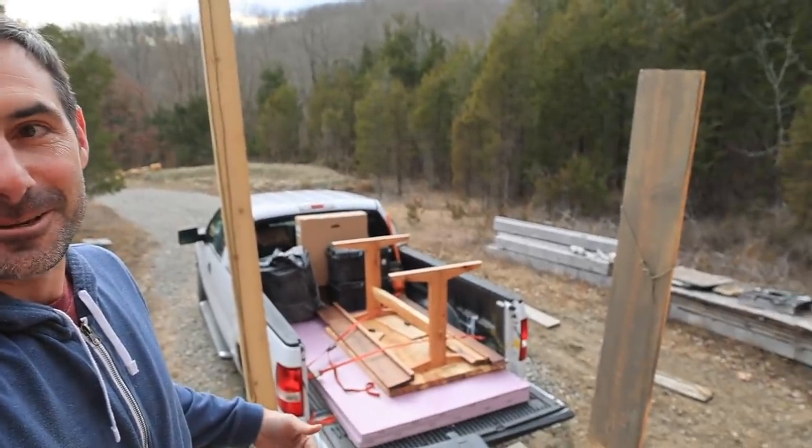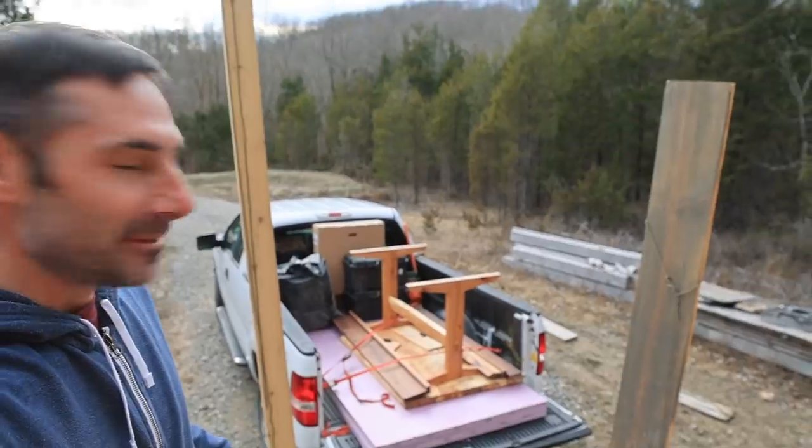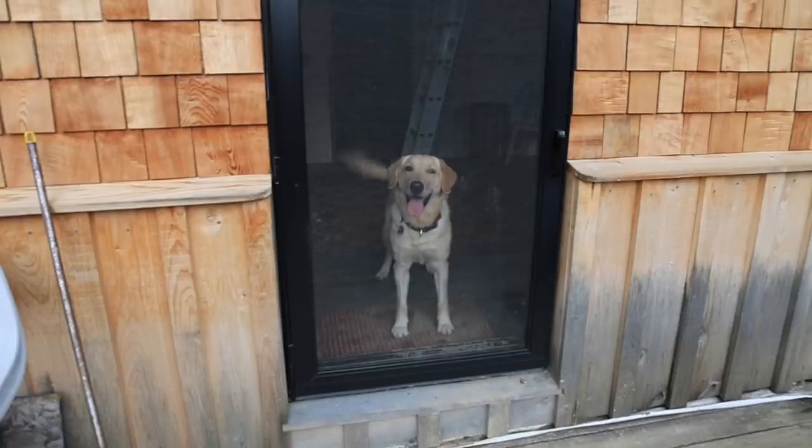All right, Sarah and I are back here. We got Beatrice, we got a car full of stuff, a trestle table, sawdust for the toilet, kindling wood from the shop, more trim. So we're gonna start a fire and then we'll check back in with you when we get back inside.